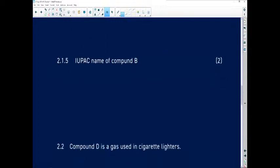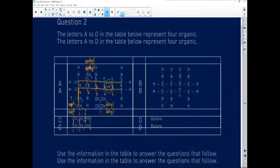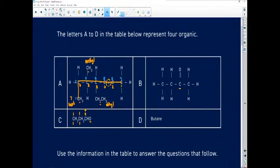So now for number 2.15, this one's only for 2 marks. It says we must also give the IUPAC name that we use in applied chemistry to name compound number B. So let's go to compound number B. This one is pretty easy. We're going to use exactly the same rules. Find the longest chain, find your side chain, identify your functional group.